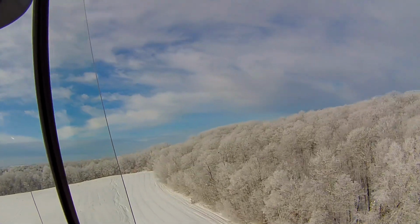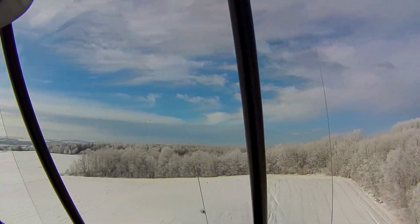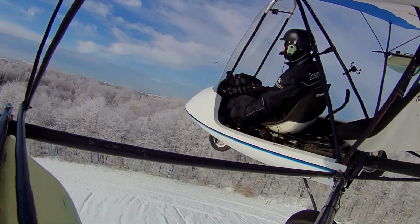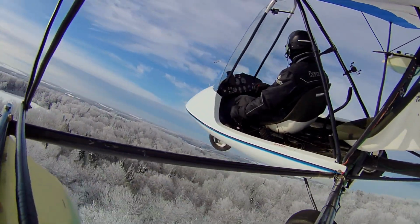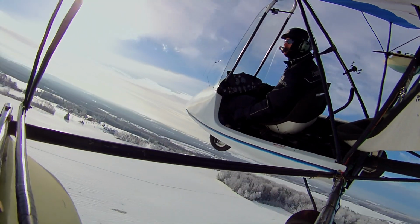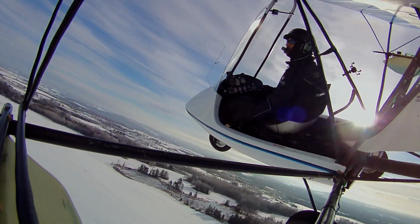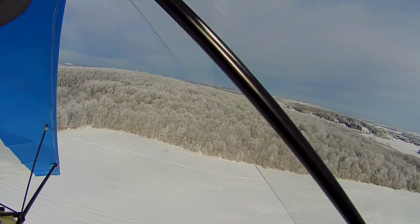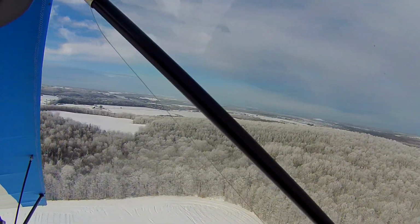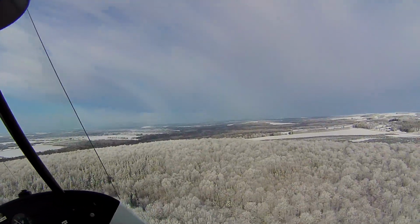Oh, it's a bald eagle. Hey, Mr. Bald Eagle, sir, how's it going? Field to give you a nice shot down on those trees.